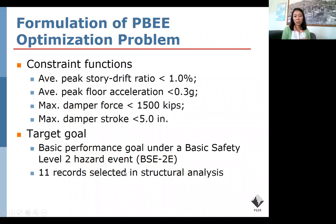And there are other factors we need to consider in the constrained nonlinear optimization problem. These constraints could be selected based on the performance goals you want to achieve. In the problem I'm having now, since I use the maximum engineering demand parameter in the objective function, in the constraint I try to put a limit on the average structure responses. Meanwhile, I put a cap on the total maximum damper force as well as the maximum stroke in order to limit the damper sizes. So with the objective function, design variables, and constraints defined, we are ready to go.